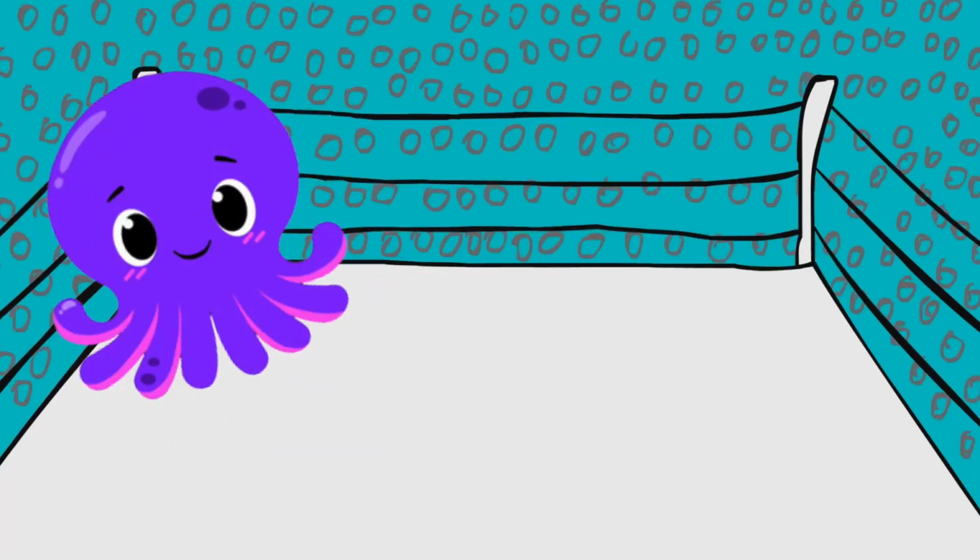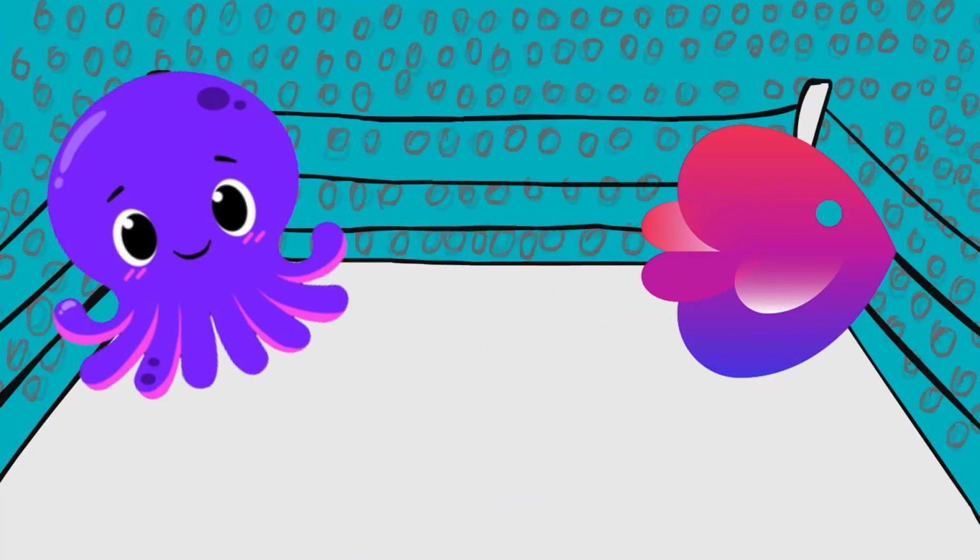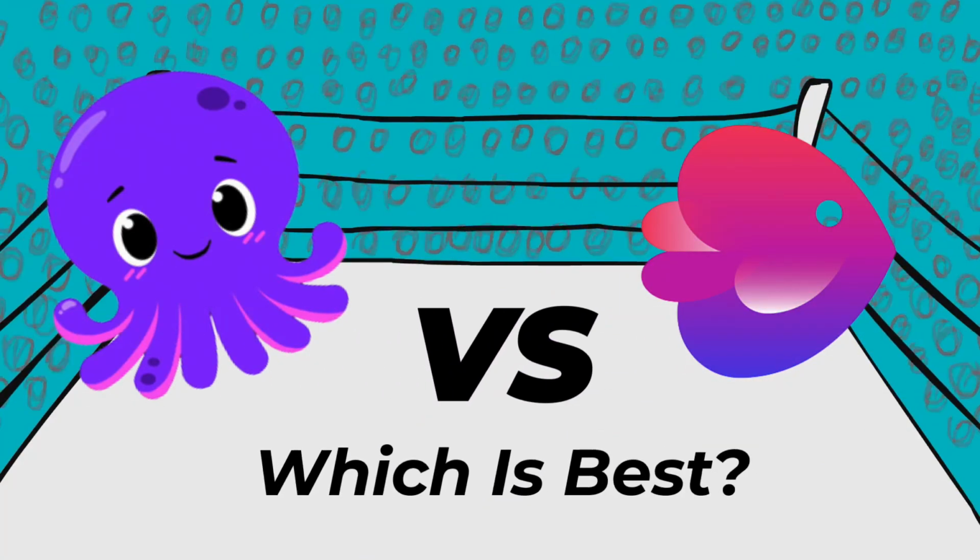Let's get ready to rumble! In the left corner in the purple shorts we have Pictory, and in the right corner, also sometimes in purple, or pink, or even blue shorts, or whatever color they decide to be this week, we also have Invideo. And today they go head to head to decide which one is the best AI video generator.